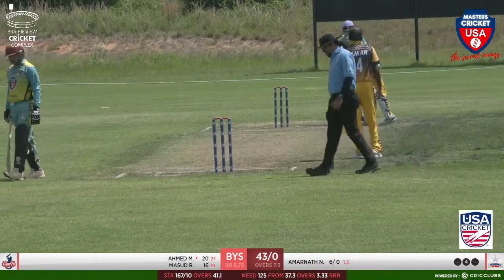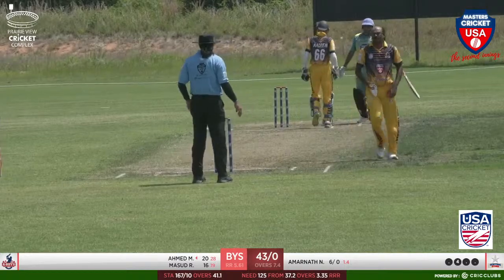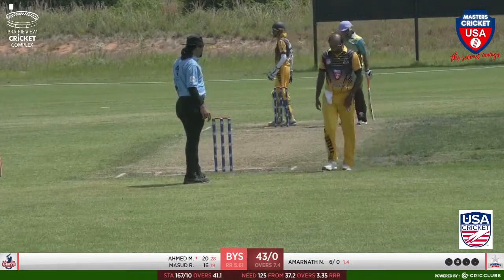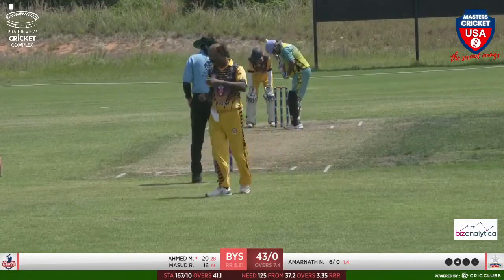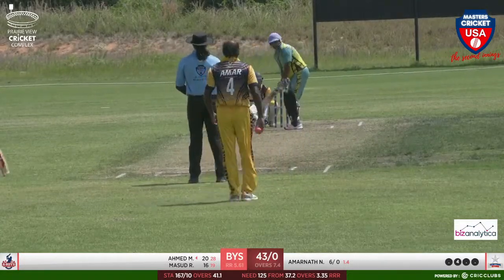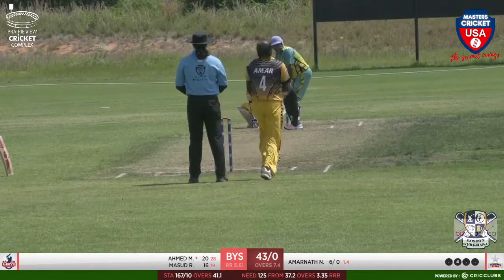Wickets are the key for Central Stars. They need to set up attacking fields, probably get more fielders in catching positions. That's how they can get back into the game, I believe. Otherwise, right now it's looking very easy at this moment for A boys with both the openers going so well.